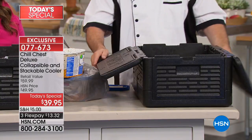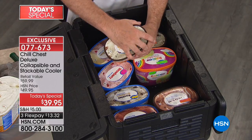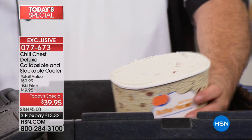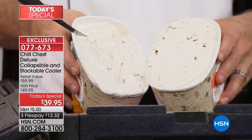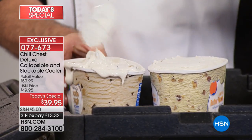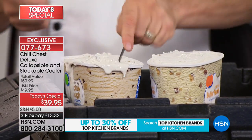Remember what we said, no ice. No ice required. So you've got ice cream here that's been in for the exact same amount of time, you guys. I want you to see the difference here. That's what we're talking about. Wow. Isn't that incredible? This, I could almost pour into a glass, and this guy, listen, is still solid ice cream. Remember, and that's the difference.